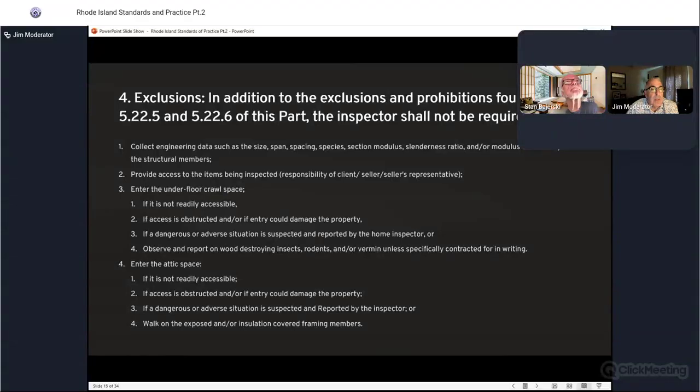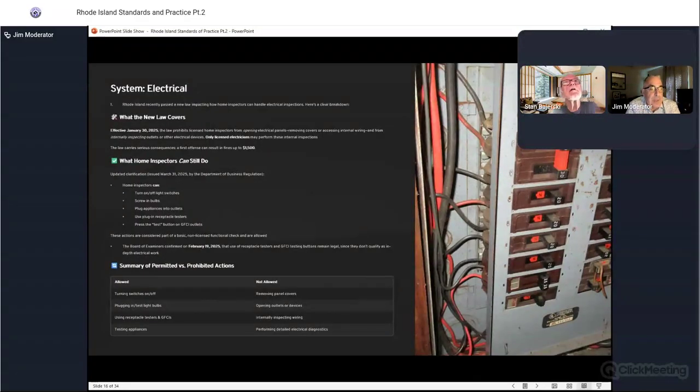But do you have anything on this? No, I think that's all pretty straightforward. Good? Okay. I'll take this one because it's a little bit smaller print here. So there's been some updates and changes to the Rhode Island electrical. Rhode Island recently passed a new law impacting how home inspectors can handle electrical inspections, and we're going to go through a little bit of a breakdown. So here's what the new law covers.